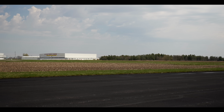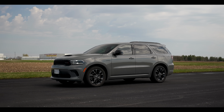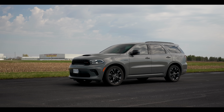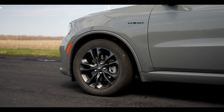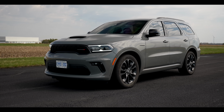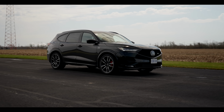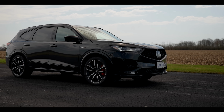Today I'm driving the 2023 Dodge Durango RT with the 5.7 liter V8 engine. Listen to this engine. On the other side, we've got the 2024 Acura MDX Type S. Now listen to that engine.